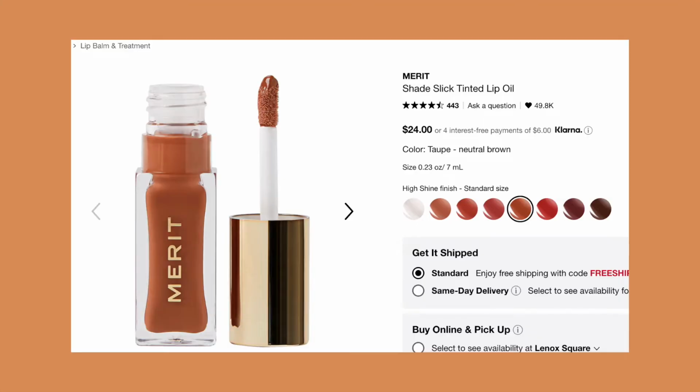And then if you're wondering what I have on my lips right now, I actually have on the lip liner I picked up, so the Sephora lip liner, and then I have on the Merit Beauty Taupe Shade Slick on top, which I've talked about so many times. I actually picked up a Merit Beauty Shade Slick for Christmas for somebody for a gift. Perfect gift in my opinion.